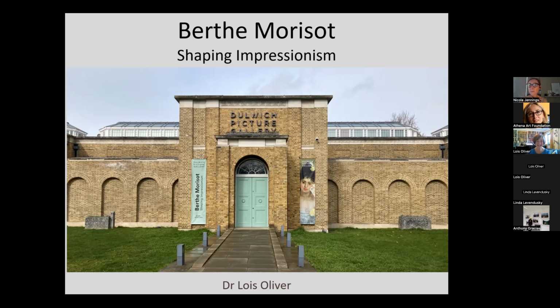In 2018, the director of Dulwich Picture Gallery, Jennifer Scott, got in touch with me and invited me to propose an Impressionist exhibition. And I thought, yes, please. But also, this will be a challenge. Dulwich Picture Gallery is, of course, the oldest purpose-built public art gallery in the world. It's in a stunning building designed by the architect John Soane, and it has a superlative collection, but it's a collection of old master paintings from the 16th to the 18th centuries, no Impressionist pictures.